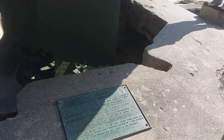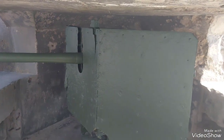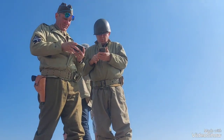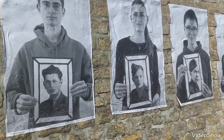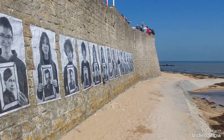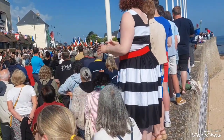Now once again we have another part of artillery, German artillery here, that was used to gun down any allies trying to get onto the beaches. And this was quite good, well, it's actually very good. Young people there just holding up the pictures of the people that were lost at war. And now you're about to hear the pipers.